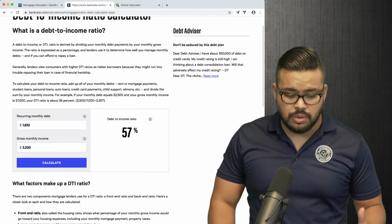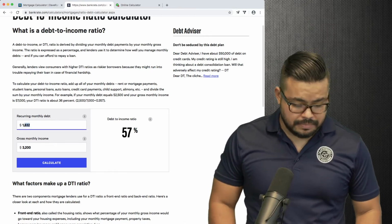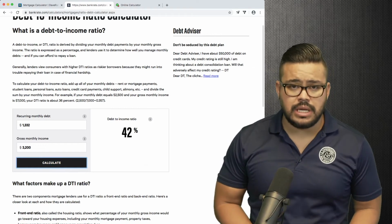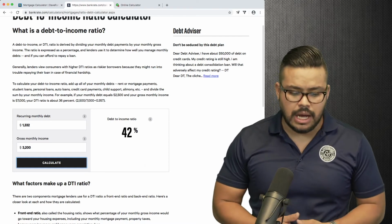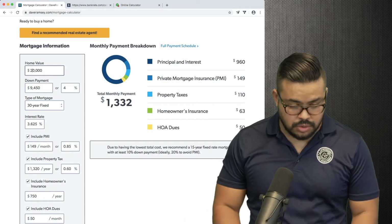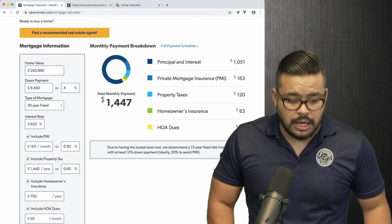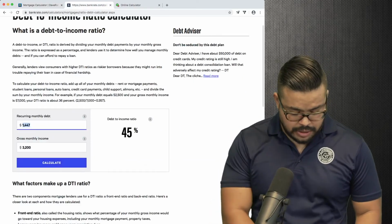Now, obviously, if you have zero debt, once again, it's possible. If you don't have a car payment and you have small credit cards, then we're way under the debt to income ratio of 50%, right? So if you're in a situation where you don't have a ton of debt, maybe you have a couple small credit cards and you're making about $20 an hour, you can totally qualify for 220. We could probably even go up to 240. Yeah, I mean 1447. Yeah, we're still under the 50%. Let's go up to 260. 1562. So that's kind of where that breaking point will be.